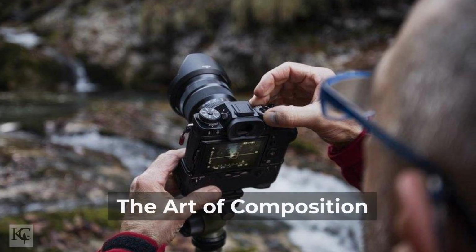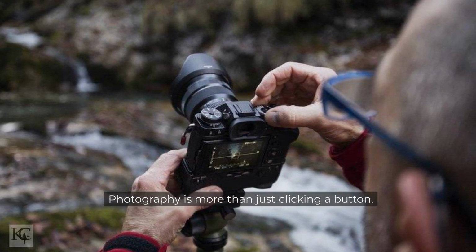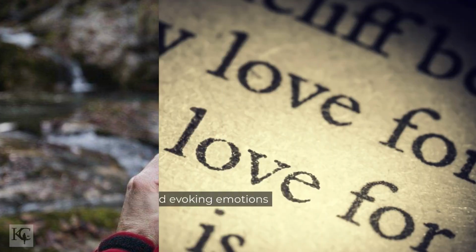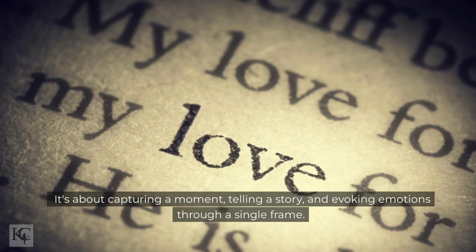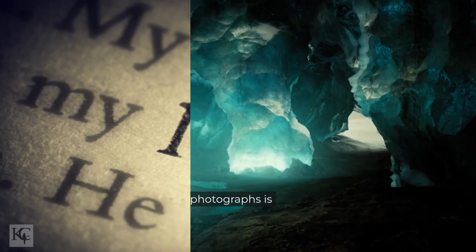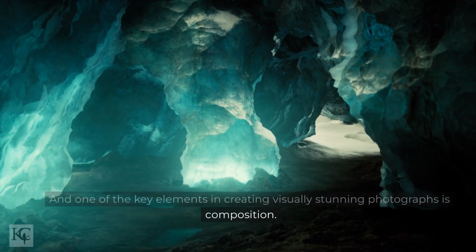The art of composition. How to frame your shots. Photography is more than just clicking a button. It's about capturing a moment, telling a story, and evoking emotions through a single frame. And one of the key elements in creating visually stunning photographs is composition.